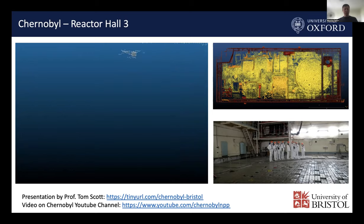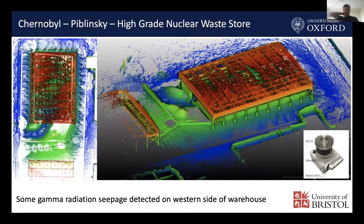For example, this is a facility for high-grade nuclear waste called Poblinsky. It's adjacent to the main reactor facility. And simply by walking around this facility, you can build accurate reconstructions and then label them according to gamma radiation levels. And you can use that to monitor, for example, whether there's been seepage of any of the nuclear waste out of the facility or perhaps into the water. And that's one of the most interesting applications of our work.